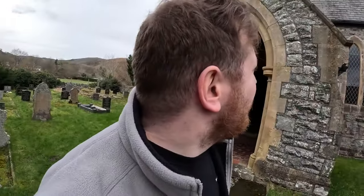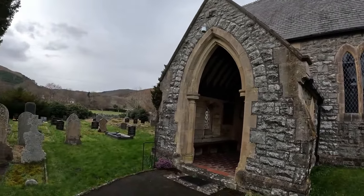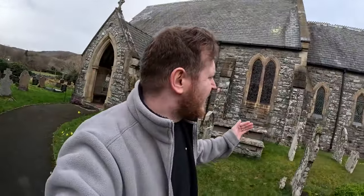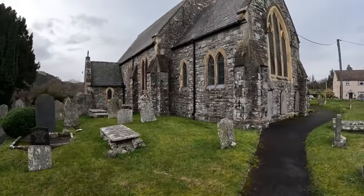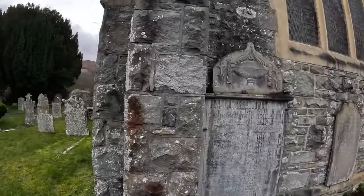What an eerie feeling I'm getting here as well. Yeah, just take this in, guys. Take this beautiful building. Wow. What a place to be laid to rest, in this wonderful, beautiful place. Rest in peace. God bless you guys. Absolutely stunning.